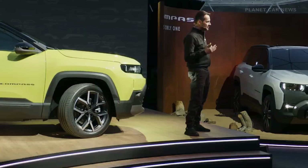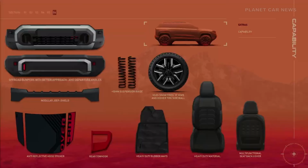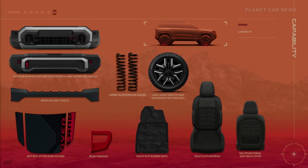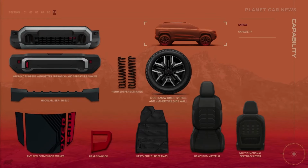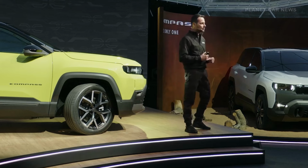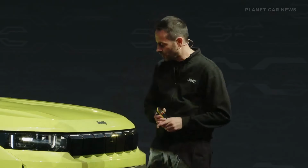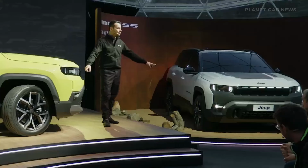So a specific black fascia front and rear to guarantee the angles that we already set, 10 mm more of suspension, and special 19-inch wheels that will guarantee the highest sidewall possible on this vehicle to have the best handling in off-road use, and something that, in my opinion, is the second cherry on the cake on this model. So as you can see here, the bumper is modular.